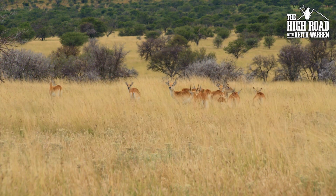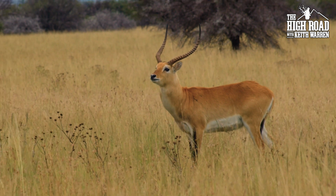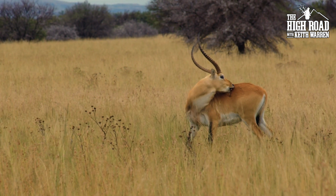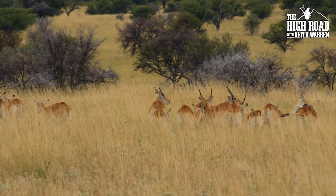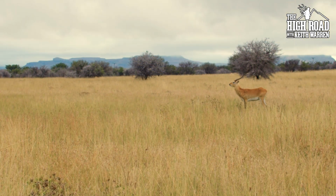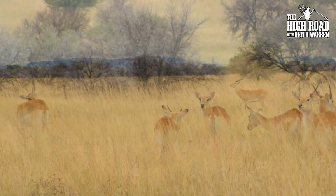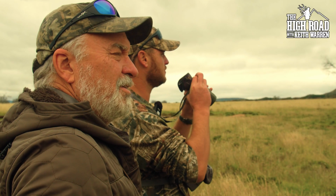I've never taken a Lechwe before. I've seen them out here and they're beautiful animals, kind of a reddish color, and their horns are just a real cool shape. They look like a supercharged impala. They're smart and they taste good and they're a challenge to hunt. As far as Lechwe go, the Lechwe weren't even here for so many years, and the reason why is because they didn't place a value on them. But now there's a value on them, and because there's a value, the Lechwe are plentiful. So the conditions are really good.